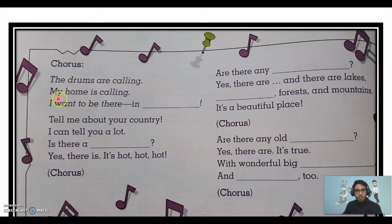The drums are calling. My home is calling. I want to be there in Mexico. Tell me about your country. I can tell you a lot. Is there a desert? Yes, there is. It is hot, hot, hot. Are there any volcanoes? Yes, there are. And there are lakes, caves, forests, and mountains. It's a beautiful place. Are there any old cities? Yes, there are. It's true. With wonderful big pyramids and statues too.